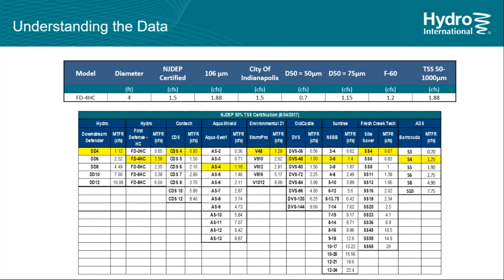But again, very important to know and understand when looking to compare some of these devices. The other thing you'll see on this chart is New Jersey has approved all of these devices at 50% TSS removal, but all day we've been talking about 80% TSS removal. So what that means is none of these devices are approved as standalone devices to achieve 80% TSS, meaning you need to use them in conjunction with some other treatment practice to get there.